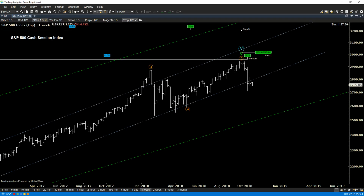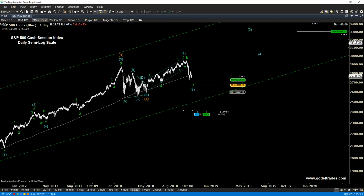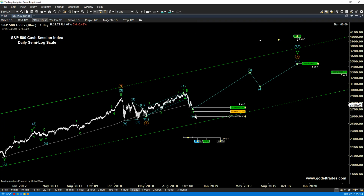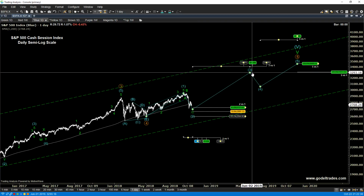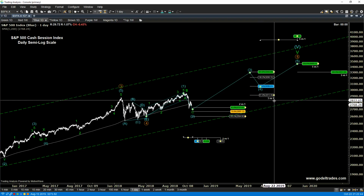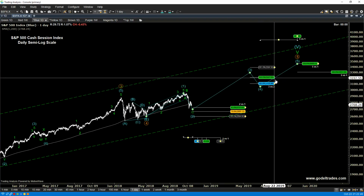So that brings us back to our primary count. Currently, we're looking at a potential movement like this. Once we complete wave 2, we'll have a nice wave 3 advance all the way out to as far as June 2nd of 2019 and as high as 3302.34, or right at equality at 3056.31.